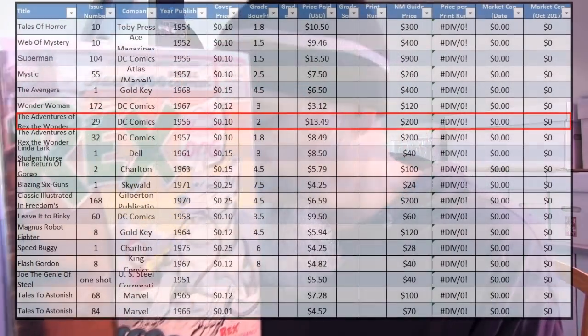Rex. The Adventures of Rex, okay. This is on the spreadsheet as well, so we'll just take a look at it in the spreadsheet. The Adventures of Rex, number 29. And what do we got? The Adventures are number 29 from 1956. Okay, he's graded this as a 2. I paid $13.49 for this. Let's make sure, let's check it out.